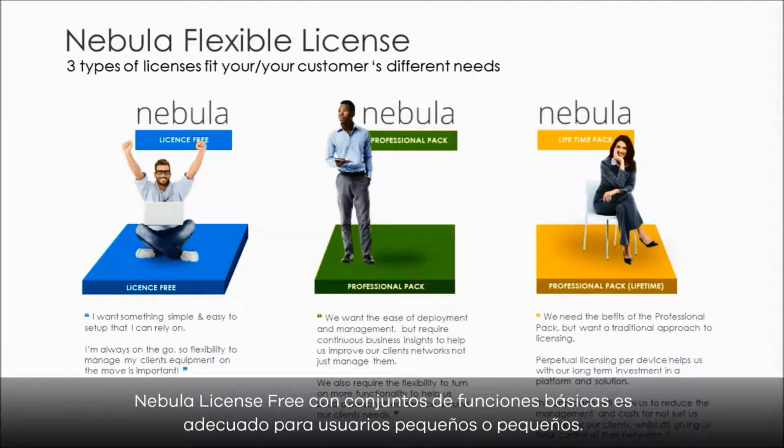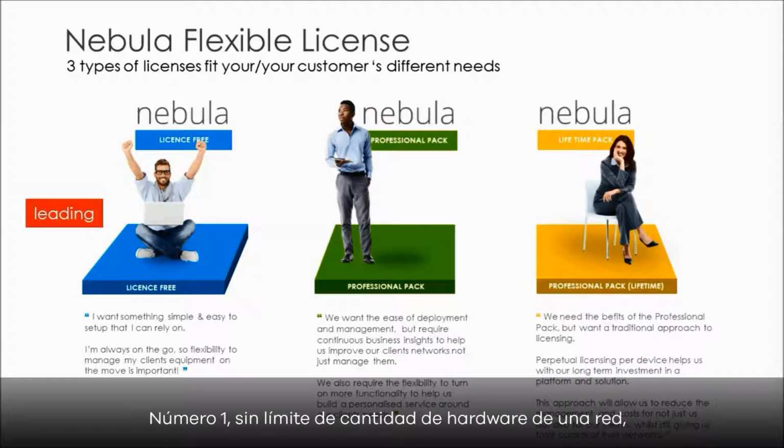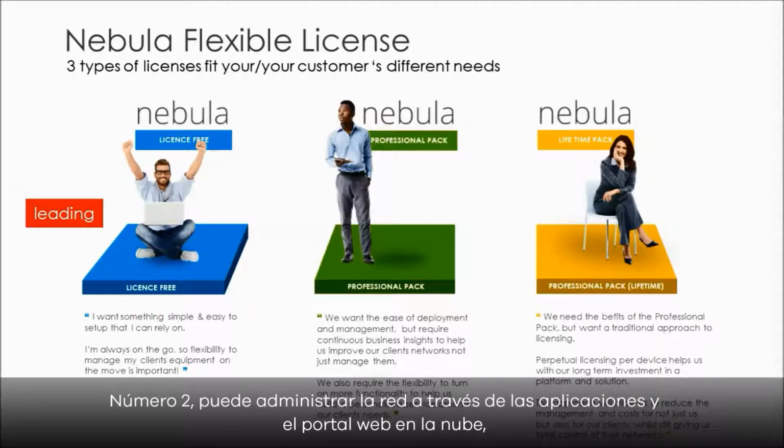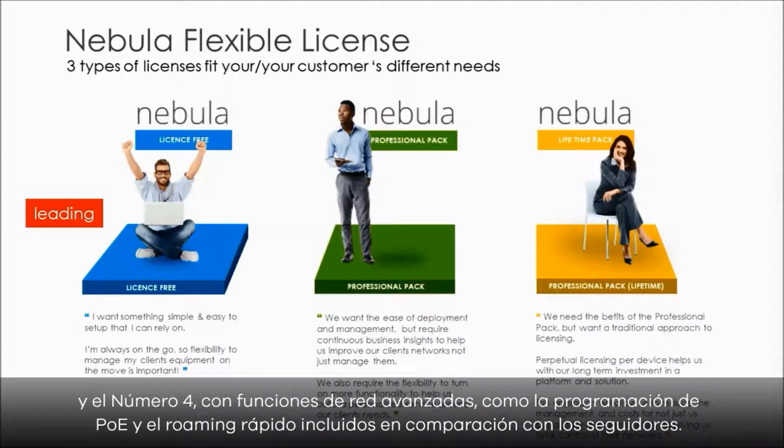Nebula license free with basic feature set is suitable for prosumer or micro to small business. Though it's totally free, it is leading as number 1, without hardware quantity limit of a network. Number 2, you can manage a network via both apps and a cloud web portal. Number 3, with advanced management features such as multi-tenant MSP portal built in. And number 4, with advanced networking features such as PoE scheduling and fast roaming included when compared to the followers.